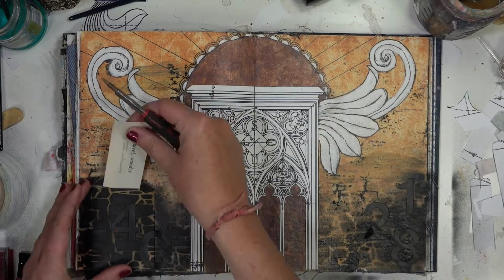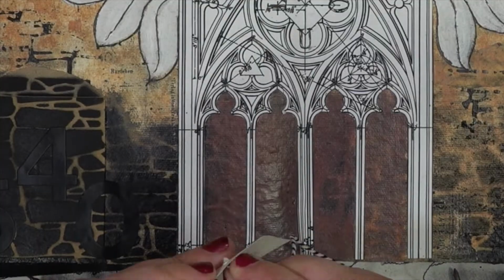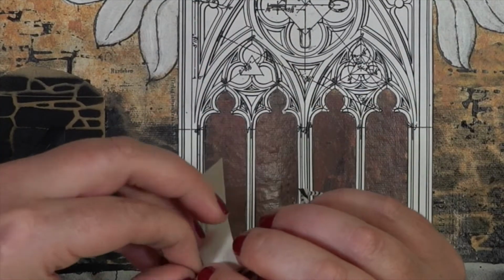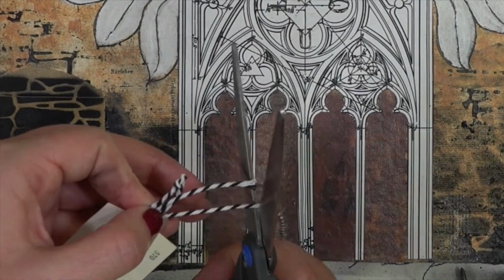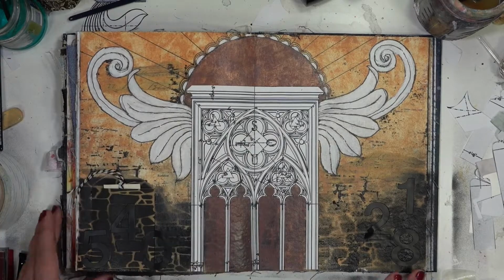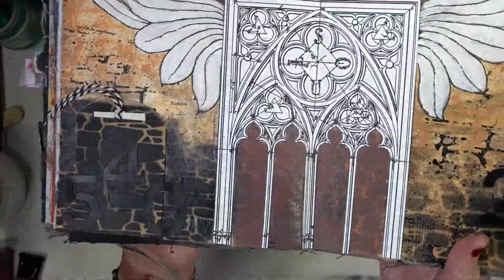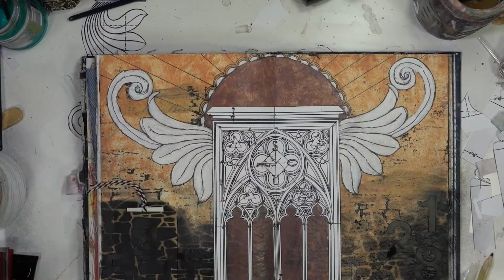And lastly, we have that cool little card that said Marvel and Wonder. And I loved that sentiment. Sometimes, you know, the right words come to you at the right time. And so I was just going to take some of that pretty twine there and put it into the little pocket. And I thought, well, it's kind of bored just sticking out with that white.